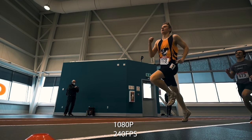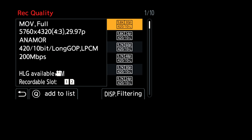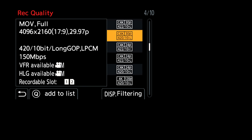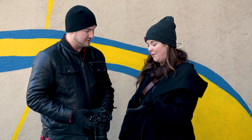But then the 240 frames per second and the 300 frames per second, that was also big. And what was it, the page of the different codecs available? There are full pages' worth of codecs. It's ridiculous. So there's a lot of flexibility in this camera, more so than even the GH5.